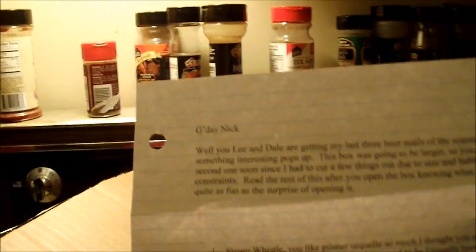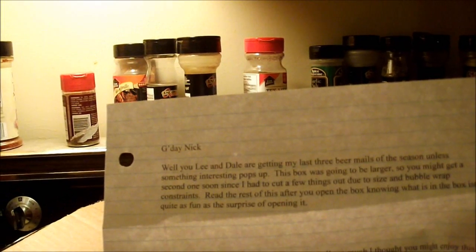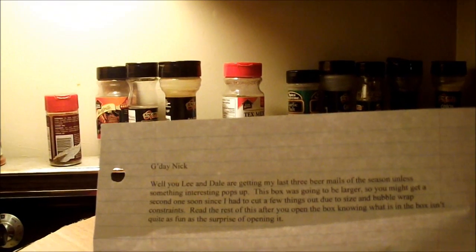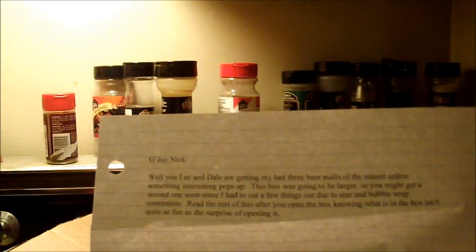The next one comes from the Albino Rhino. He sent me a list of beers. He also included a note here, which said, "G'day, Nick. Well, you, Lee, and Dale are getting the last 3 beer mails of the season, unless something interesting pops up. This box was going to be larger, so you might get a second one soon, since I had to cut a few things due to size and bubble wrap constraints."